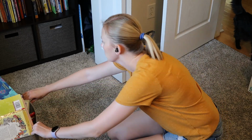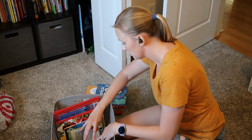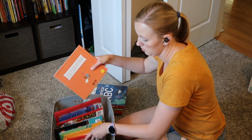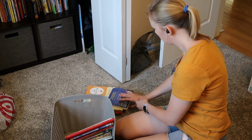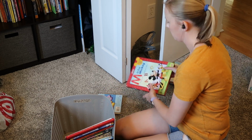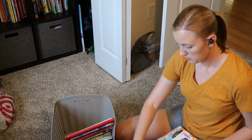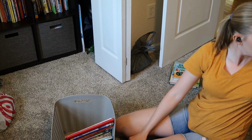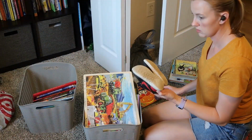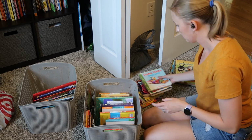But yeah, we're just going through everything from that top shelf and all these books. And whenever we have baby number 2, I may go through some of this stuff and be like, oh my gosh, why did I keep this? I'm never going to use this. But I would rather be over prepared and save money on buying things if I can. So that's why I'm holding on to literally everything that we used with Grant. So that is what we're going to do, and let's declutter this space together.